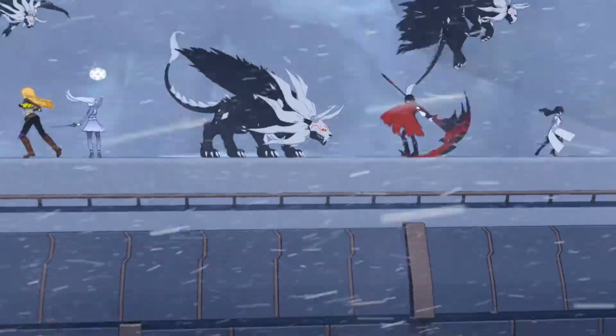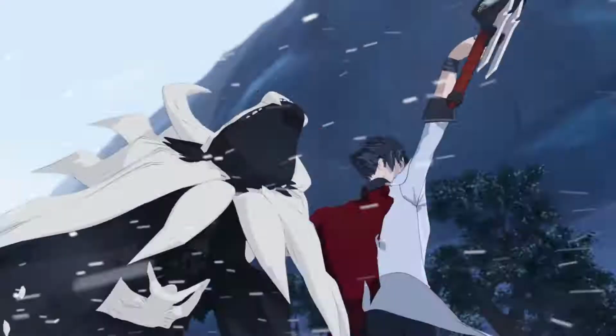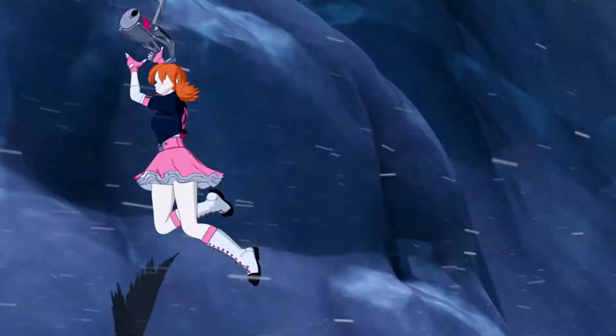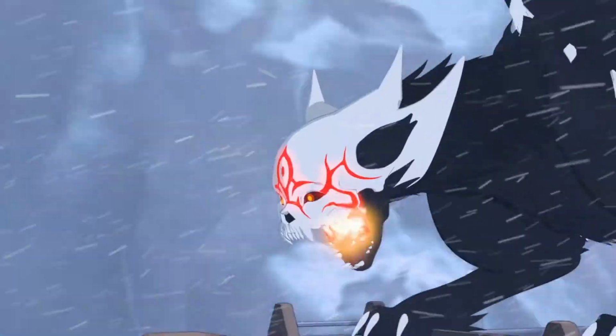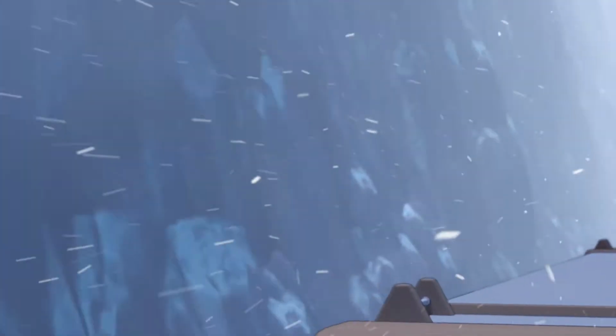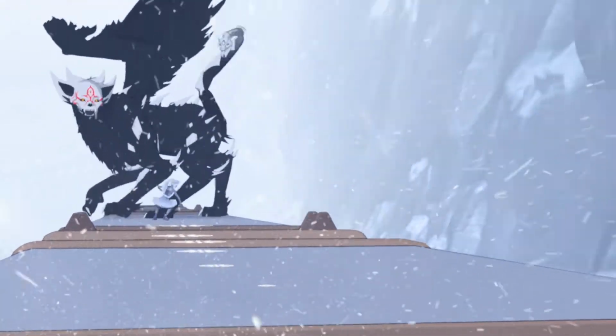The action scene I found the most issues with is actually the battle on the train. Most of the action here is fine, but there are just moments that look off or don't work as well as intended. One of the moments that don't look that good is Weiss ice skating on her glyphs. She's floating above the glyphs rather than being in contact with them, and her skating animation just looks awkward.